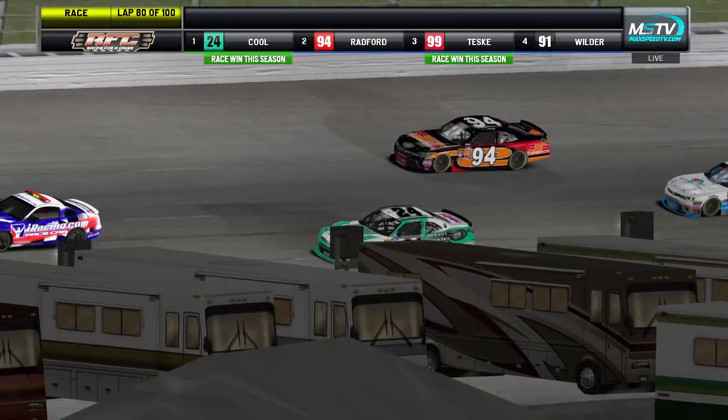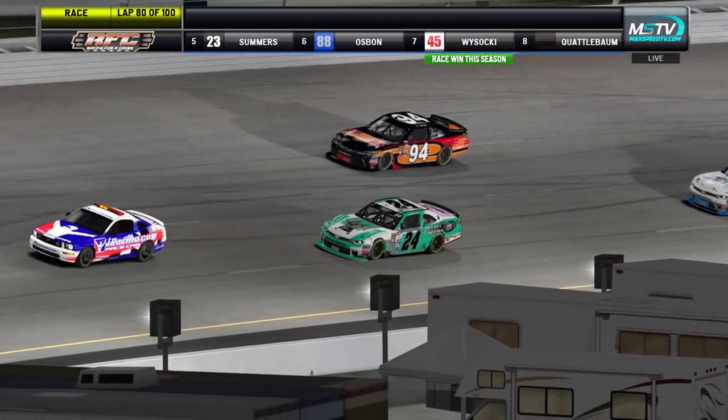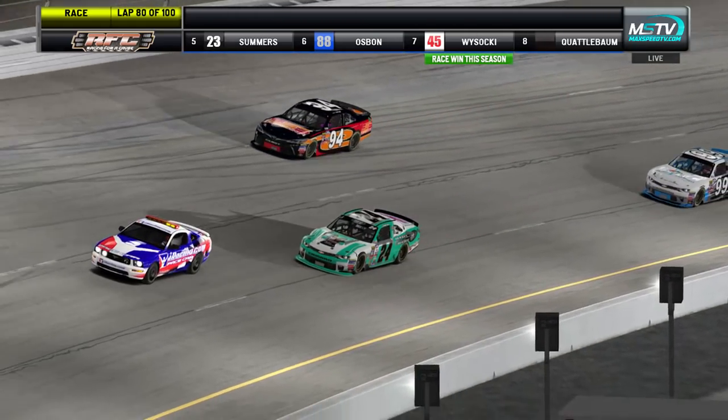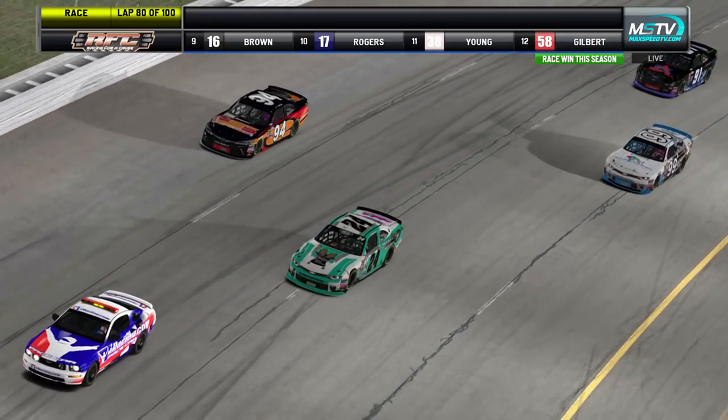Welcome back, ladies and gentlemen. Like I said, a quick little break. Thank you very much for joining me tonight. We are really starting to count our laps down. So we are on lap 80 of 100.